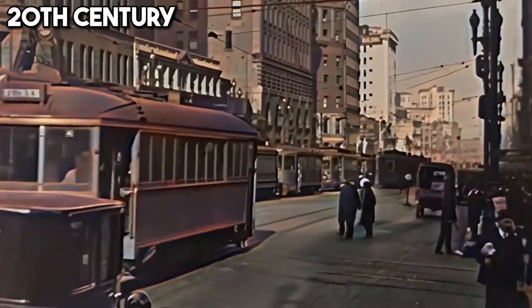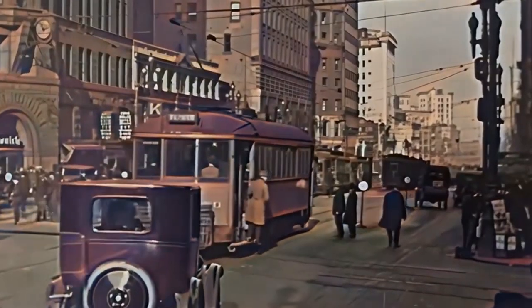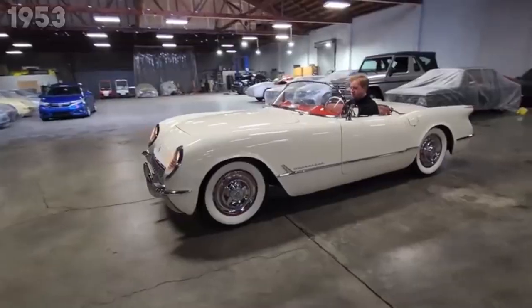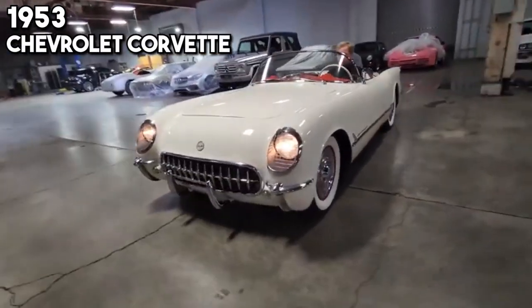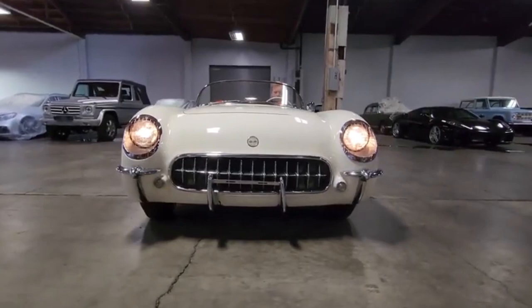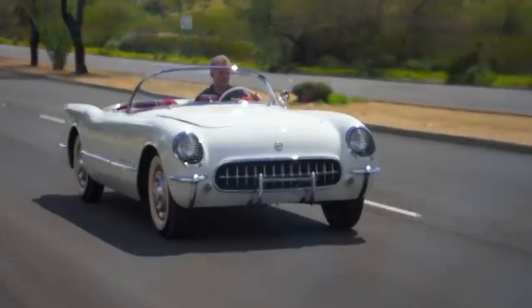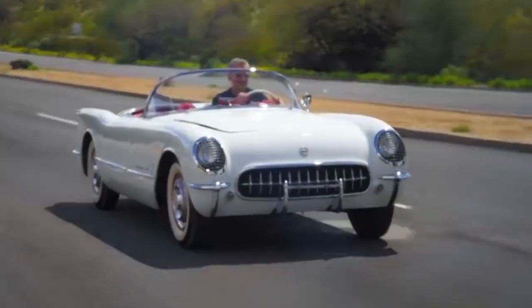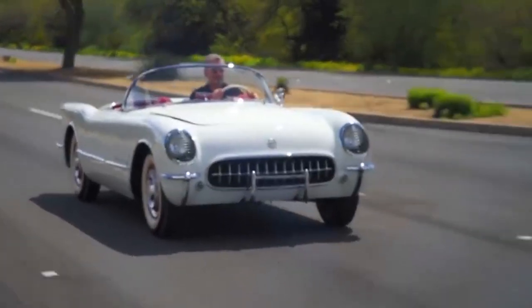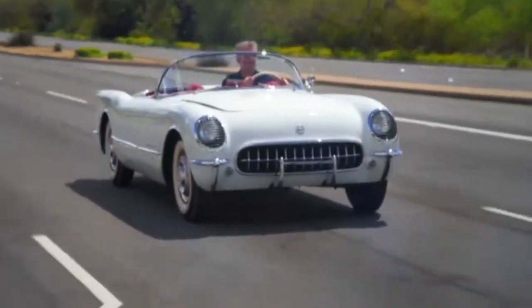The mid-20th century is a dynamic period that turbocharges the automotive industry with technological breakthroughs and iconic designs. In 1953, the Chevrolet Corvette makes a grand entrance with its fiberglass body, a first in automotive design. This innovation not only reduces weight, but also allows for sleeker, more dynamic car shapes, setting the Corvette apart as an American classic.